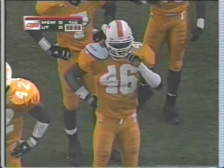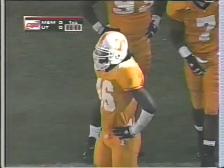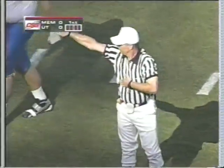Of course, they missed the great Al Wilson in the middle. But Dominic Stevenson, number 28, you'll see on your screen from time to time, is coming along nicely. He is an outstanding athlete.